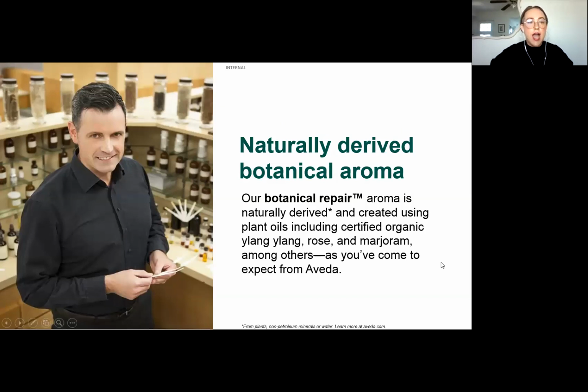There's our guy, Guy. He's our perfumer at Aveda, or part of our perfumer team. He's actually moving back to Australia, which I'm very sad about. But we have an amazing aroma team in-house at Aveda, which is super unique to a beauty brand, especially a smaller one like ours. But we always utilize 100% naturally derived essential oils, certified organic in all of our products.